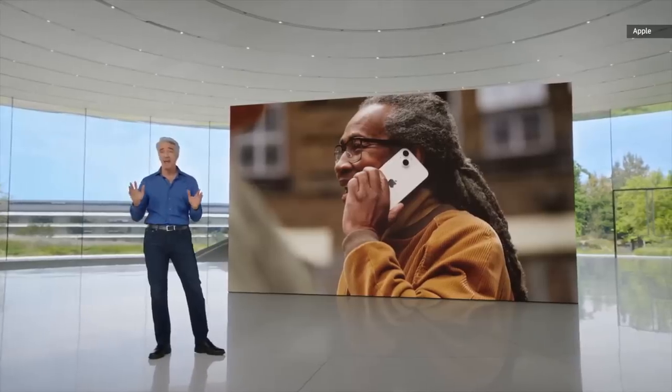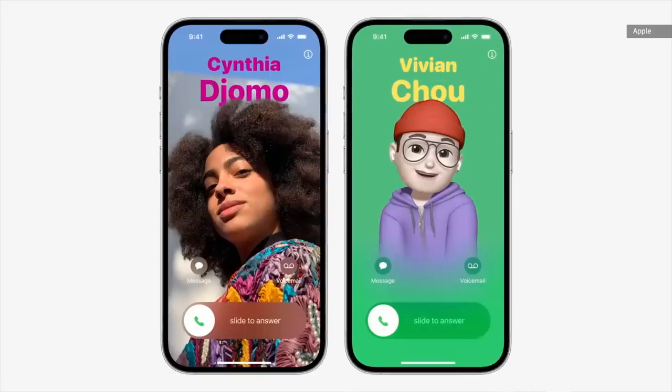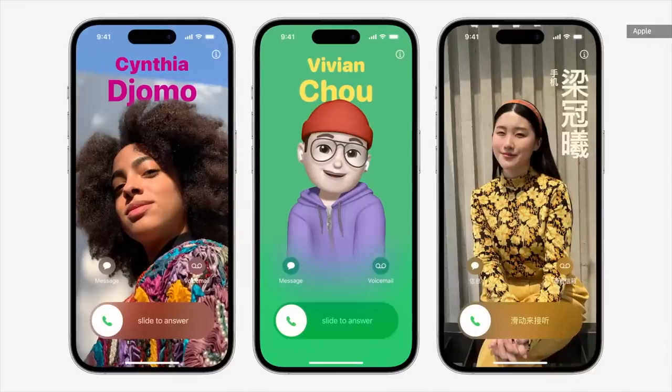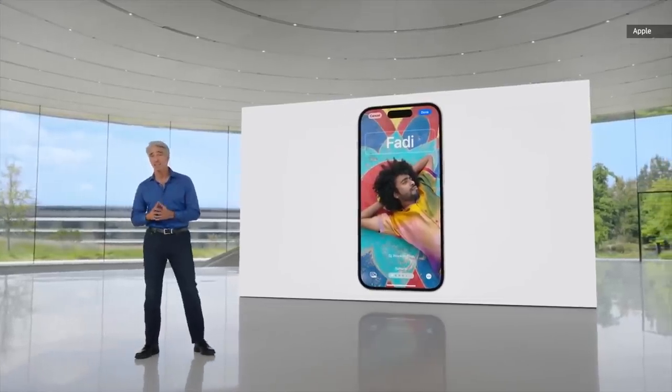We're giving you a brand new way to express yourself with personalized contact posters. Contact posters feature beautiful treatments for both photos and memoji, paired with eye-catching typography. And in Chinese and Japanese, the new layout with vertical text looks incredible. It's also part of your contact card, so you'll have a consistent look across the places where you communicate and share. Customizing your poster works a lot like personalizing your lock screen.